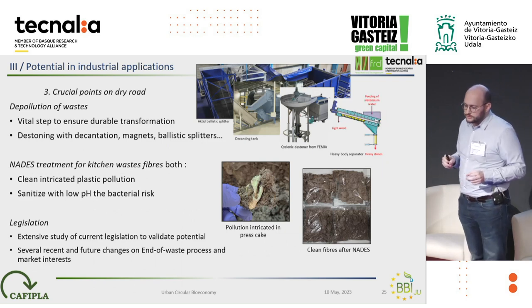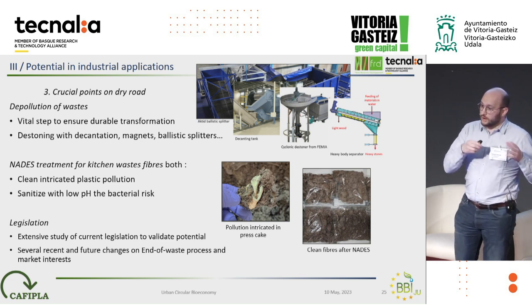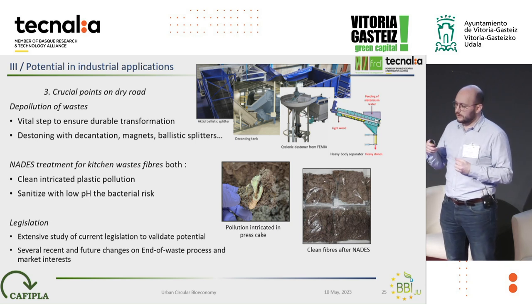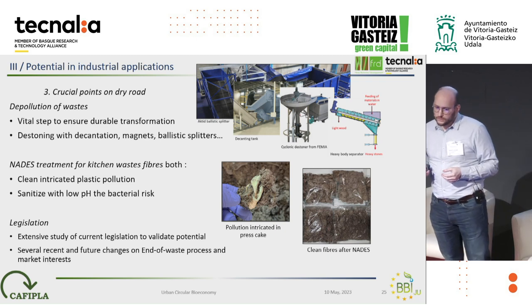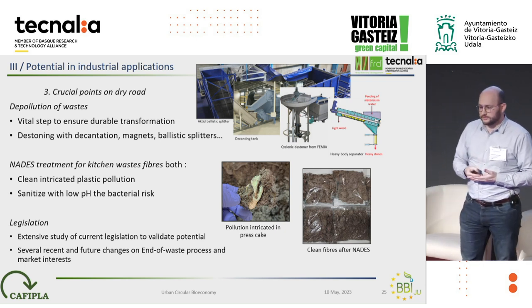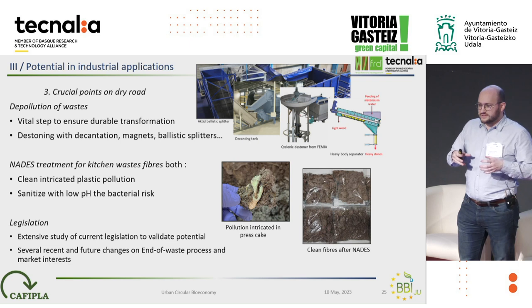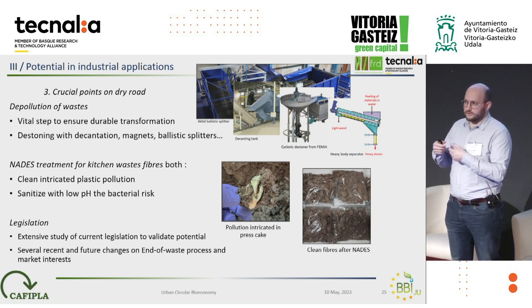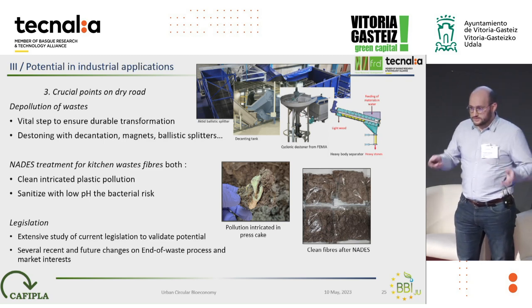Just in conclusion, we succeeded in finding very good potential markets for those fibers. We succeeded in reaching some easy transformation. But the most crucial point is the depollution. Because, as Marie-Hélène said this morning, those wastes are from consumers. They don't sort very well, and it's very polluted with various types of pollution.